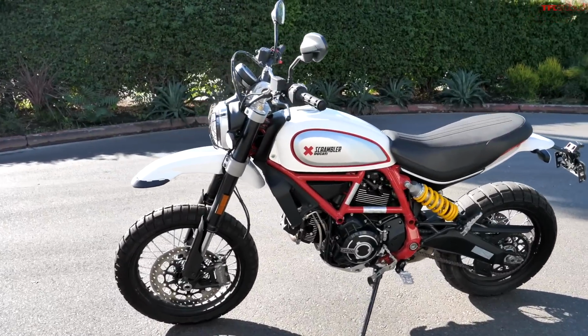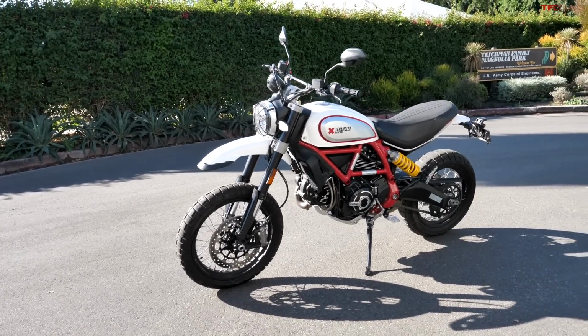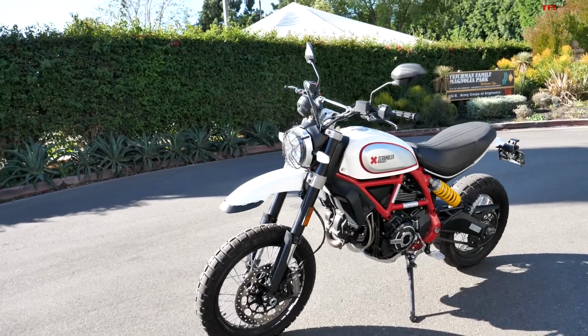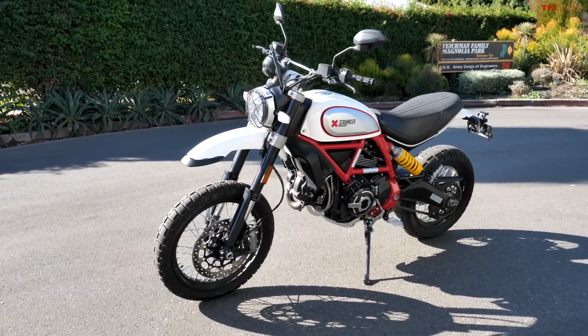Ducati in 2019 brought the Desert Sled name back, and it's now available in this, which is an entry-level Ducati. Super cool looking bike with all those parts. Definitely looks like it's ready to go hit the dirt, and just overall a really mean looking motorcycle.